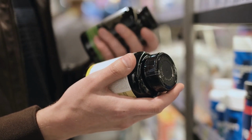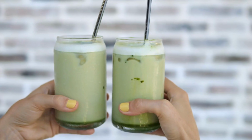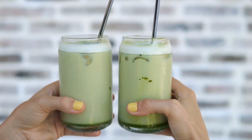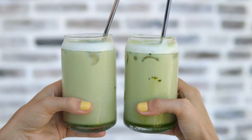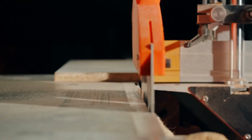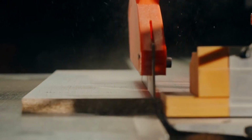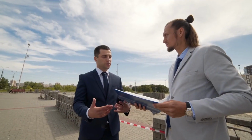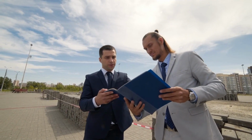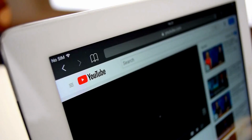In conclusion, fermented foods can be a valuable addition to a diabetes management plan. From improving blood sugar control and insulin sensitivity to reducing inflammation and lowering cholesterol levels, the benefits of fermented foods are numerous. However, it is essential to remember that fermented foods should not replace other aspects of diabetes management, such as medication and regular exercise. It is always best to consult with a healthcare professional before making any significant changes to your diet or diabetes management plan. We hope that you found this video informative and helpful.